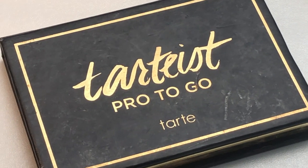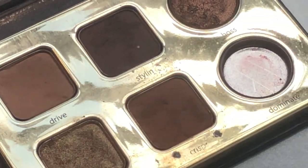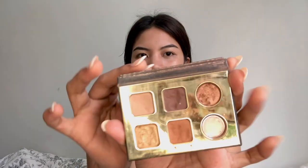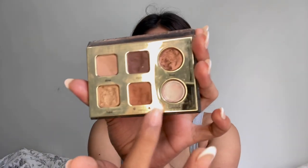I'm gonna be using the Start Pro To Go palette, and sobrang tagal nito sa akin. I super love this palette. Like, it really matches my skin tone. This is the Amazonian Clay palette. It has like a natural shades lang. As you guys can see, wala na siyang laman dito kasi sinira siya ng pinsan ko. So, sobrang ganda pa naman ng shade na to dito. Anyway, I'm just gonna be using a brush.